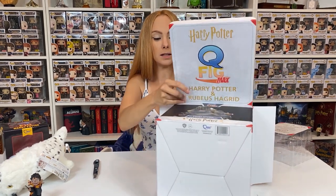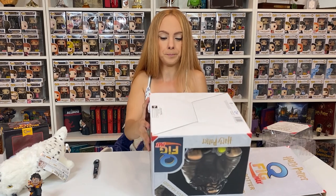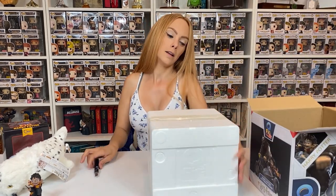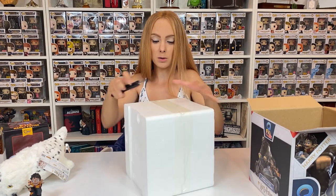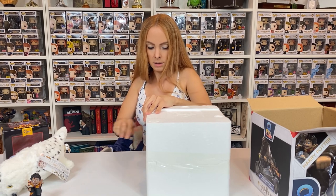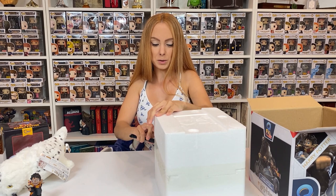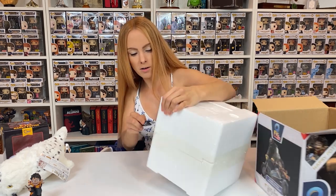Now I gotta be careful taking mine out of the box. Very gently. There we go. Do any of you collect Q Fig? Let me know in the comments. Is there any other ones that I should now be hunting down to add to this? Because I feel like this is probably going to be one of those things that I now have to start collecting.